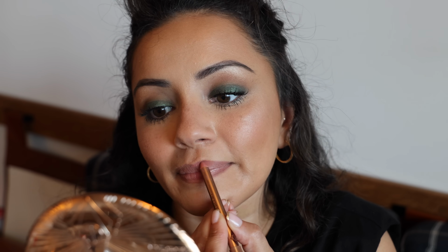Time to finish off with my lips, and first of all I'm going to line them, and I'm going to use the Pillow Talk lip liner from Charlotte Tilbury. I'm going to not only line them, but I think I'm going to also fill them in as well.